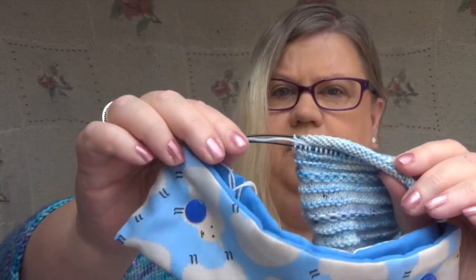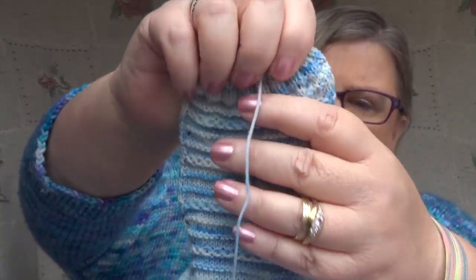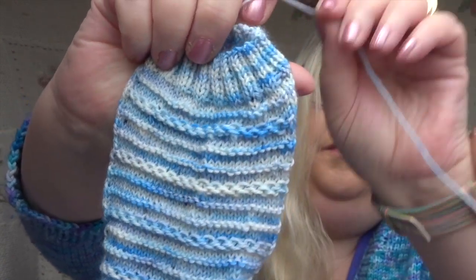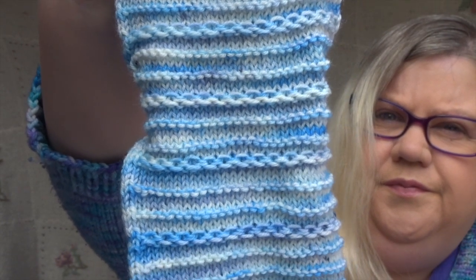And as you can see, I'm doing it on 2 circulars, and these are 2.5 millimeter. I love the pattern. Let's move that one. Isn't it such a lovely pattern? So hopefully Laura will be releasing this shortly. When she does, I'll let you know.